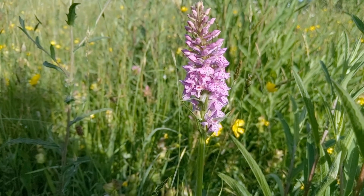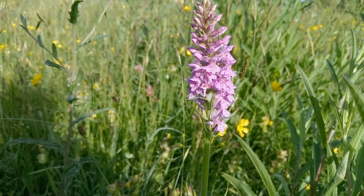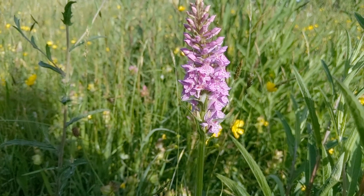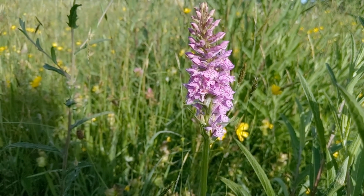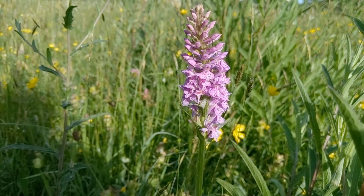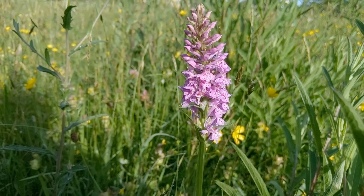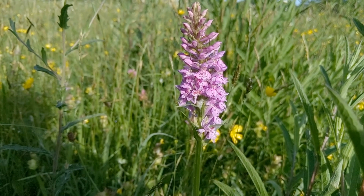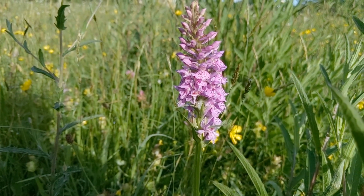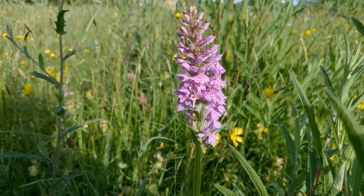There you go. What are you going to call that one as? It's a marsh orchid, but those markings are not typical southern marsh orchid. Could be a hybrid. If there were heath spotted orchids here, I might call that as a heath spotted orchid stroke common spotted orchid. It's certainly not a regulation southern marsh orchid. It's a big plant as well, which is usually a sign of hybridization, but it's a very nice plant, nicely coloured, nicely marked.